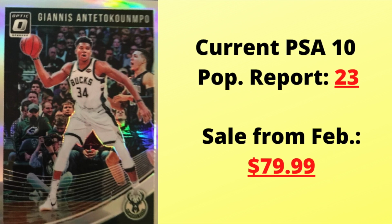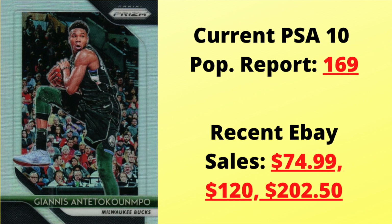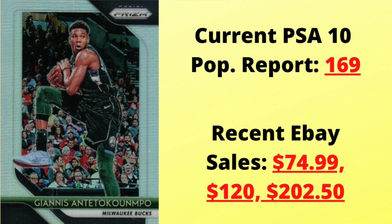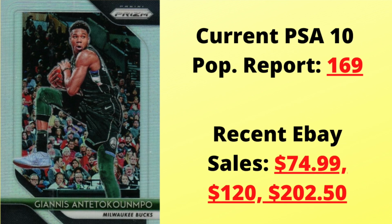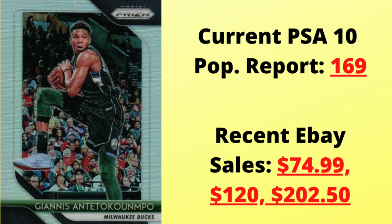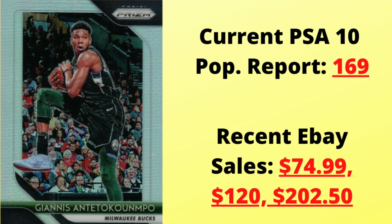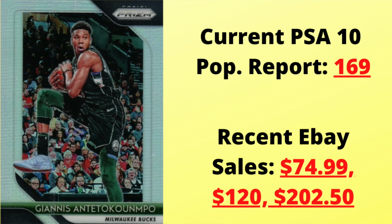2018 Silver Prizm number 296. This one is kind of funny. So sales are all over the place for this one recently, and it shows you kind of how wacky the basketball card market can be. There's 169 PSA 10s out in the wild, and the pricing, so one sold for $74.99, one sold for $120, and another one sold for $202.50. So that gives you an idea of the basketball market in a nutshell. On this card, it's all over the place. So tough to find out, what do you consider good value? You're going to have to figure that out for yourself as to what price is a good price for you and what price gives you the most value if you do find these out there, because those sales are all over the place.